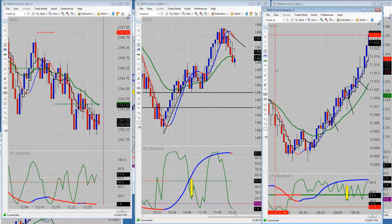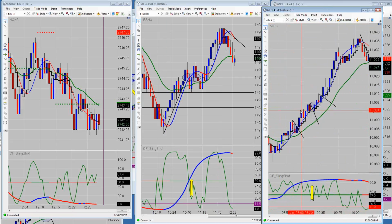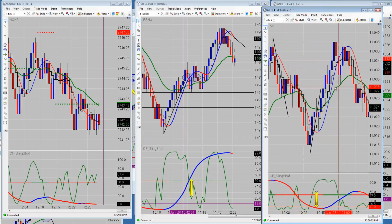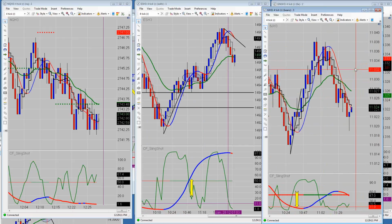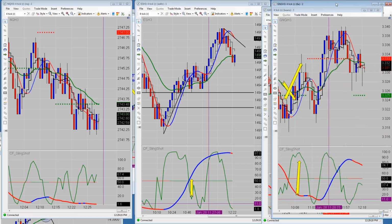Now the yen had some opportunities this morning. Most of them right here, right at the open. Okay, there was one spot in here where we were looking at the yen and we wanted to get it closed down below this trend line. We didn't get the close down below the trend line, so we stopped looking at it. And that was pretty much it.